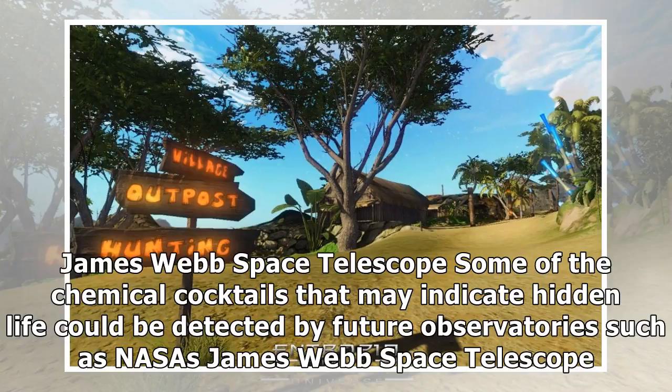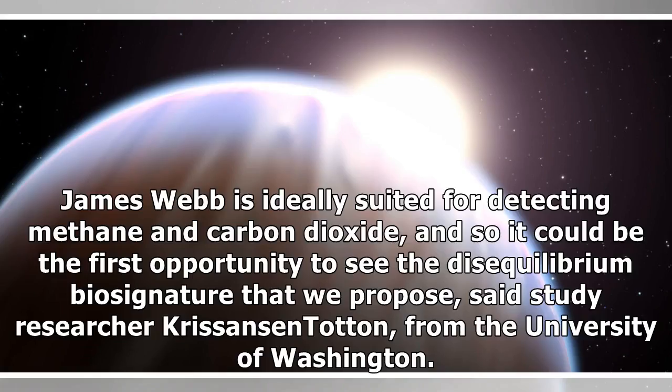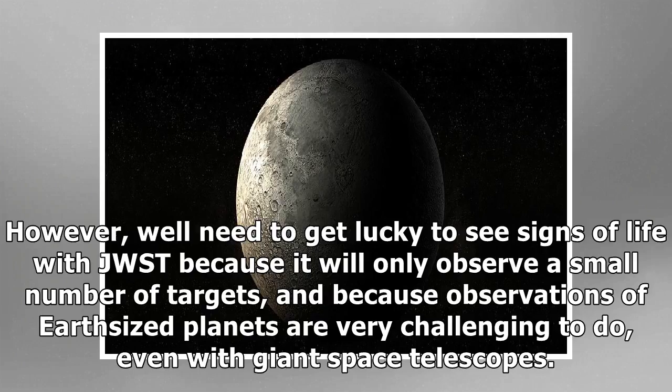Some of the chemical cocktails that may indicate hidden life could be detected by future observatories such as NASA's James Webb Space Telescope. James Webb is ideally suited for detecting methane and carbon dioxide, and so it could be the first opportunity to see the disequilibrium biosignature that we propose, said study researcher Joshua Krissansen-Totton, from the University of Washington.